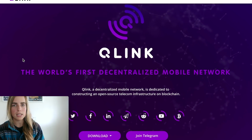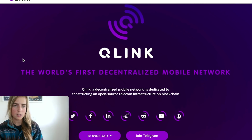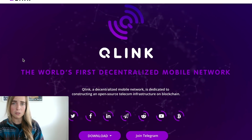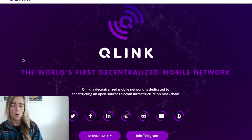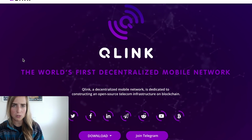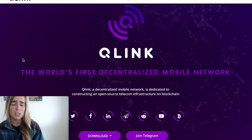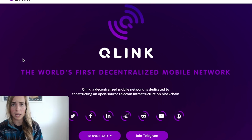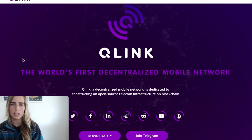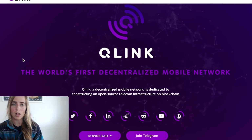I also see this as being adaptable for a lot of business owners, a lot of people that are willing to share their unused data with others and be able to be rewarded in that sense as well. With the base stations, being able to mine while you're offline is also a very good incentive to use QLINK, because you're getting rewarded for using the data that you're providing and also being rewarded for allowing the base station to mine while it is offline.